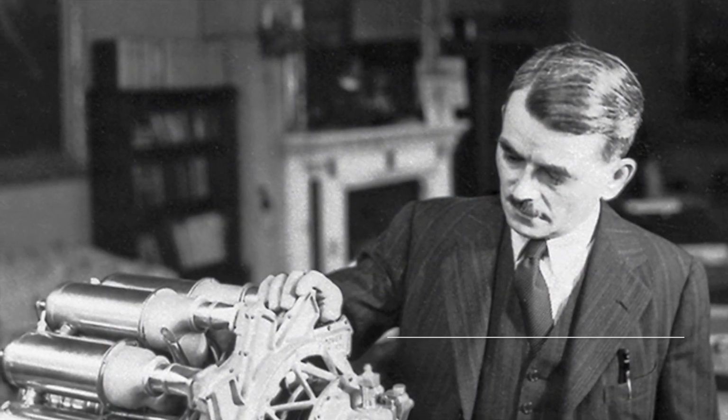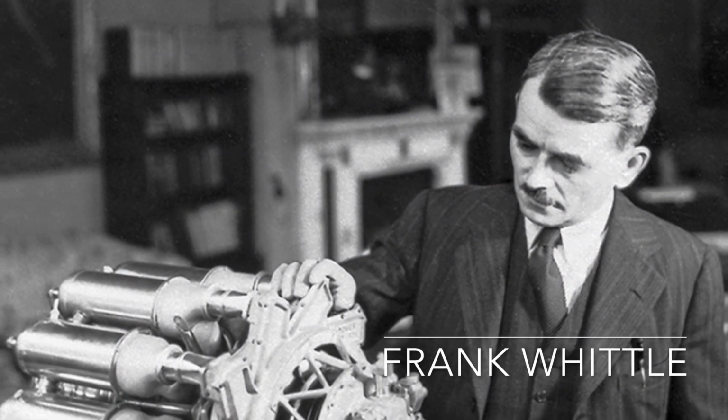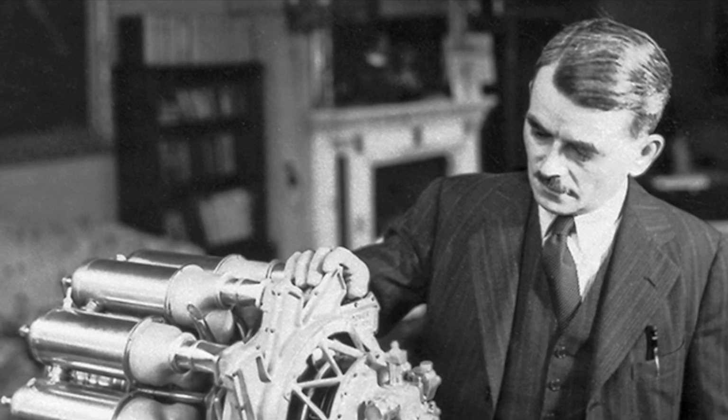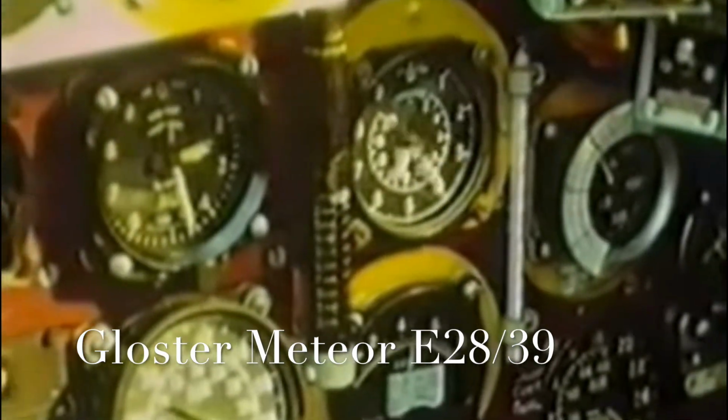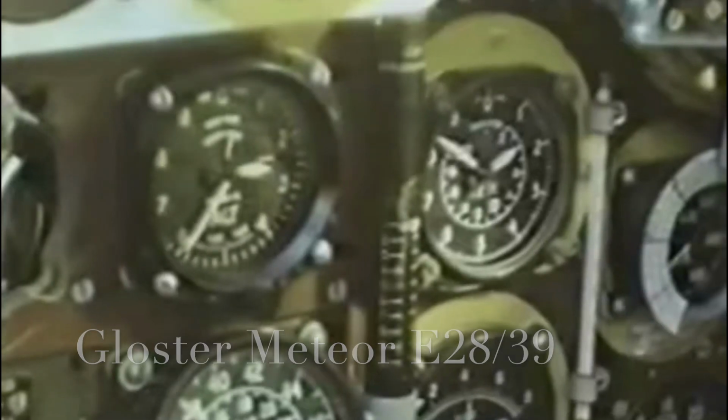Independently and in parallel with the Germans, Air Commodore Sir Frank Whittle of the Royal Air Force invented and patented a jet engine in England as early as 1930, but did not have a working prototype until the British Gloster Meteor E-28/39 made its maiden voyage in 1941.